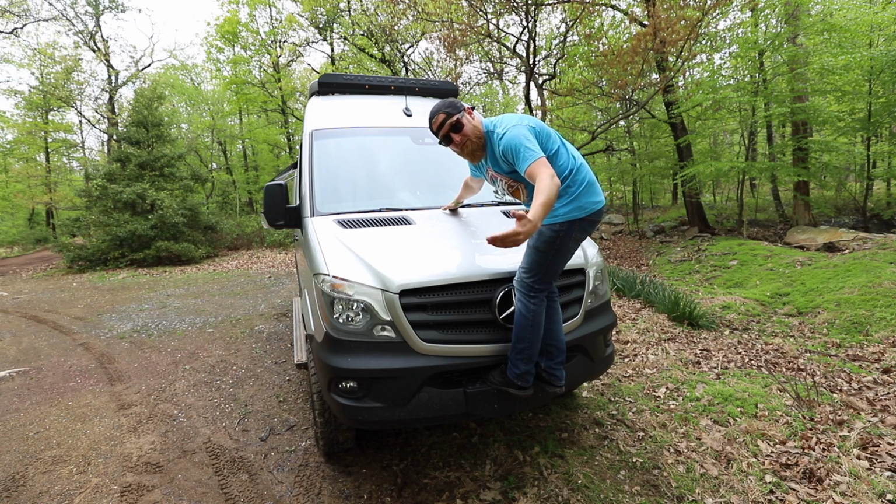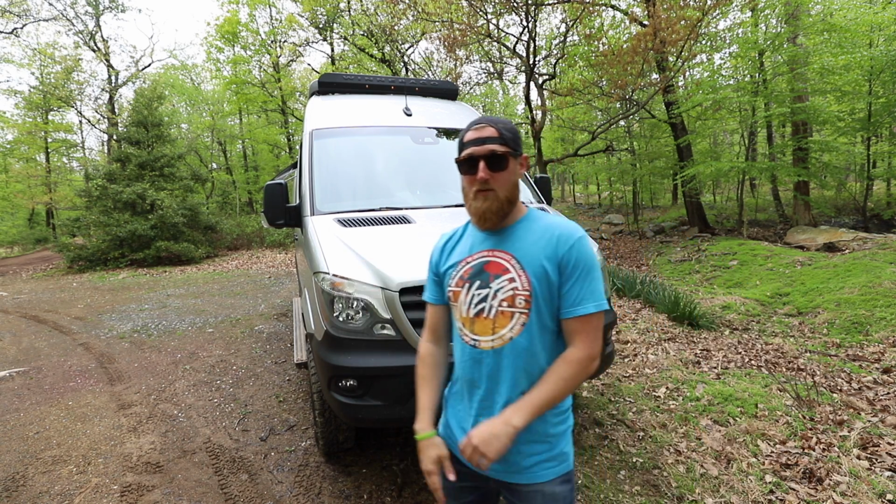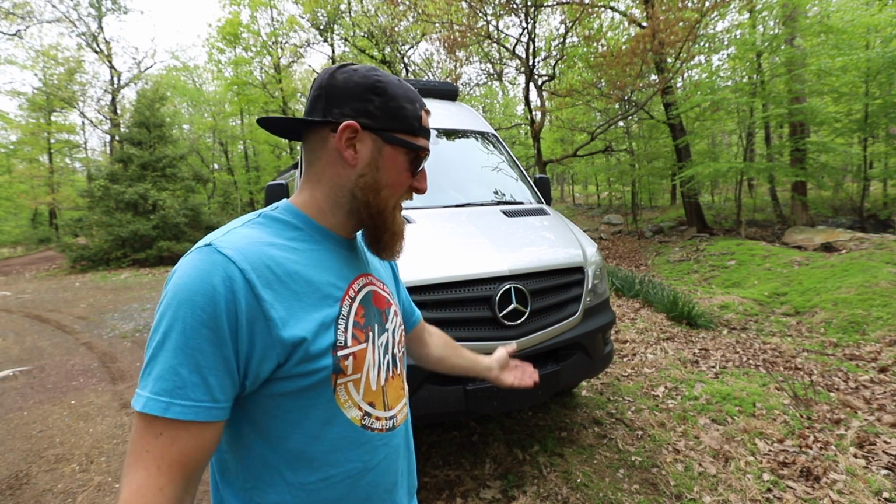You simply hold on to the hood, stand right up here, and clean off whatever you need to do. That'll definitely be good for in the wintertime when it's snowing out there. If you need to scrape ice off of your windshield or anything like that, it's a huge plus, and it's not really an option, it's just there, a part of the van.